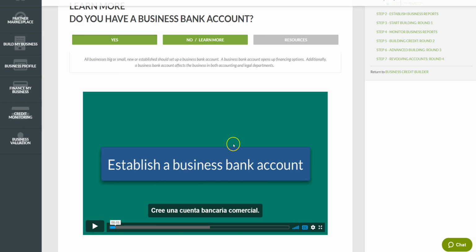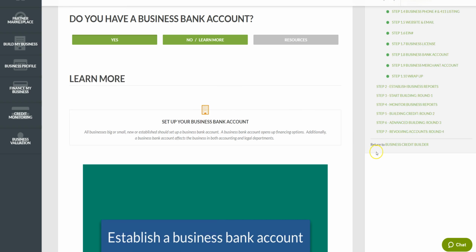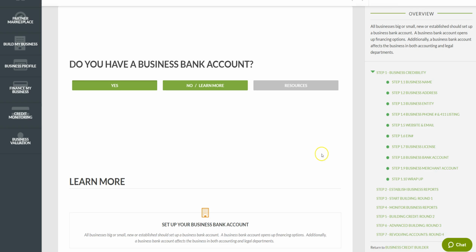So we walk you through all this information you need to know to set up your business credibly, and in doing so, you establish a business foundation that's strong enough to get access to a lot of different kinds of loans and credit lines that you can't get unless you actually meet these credibility standards.